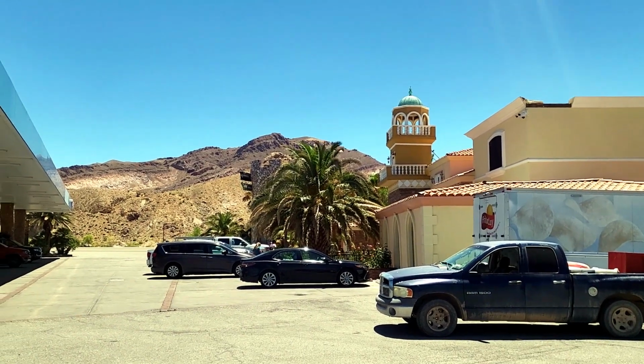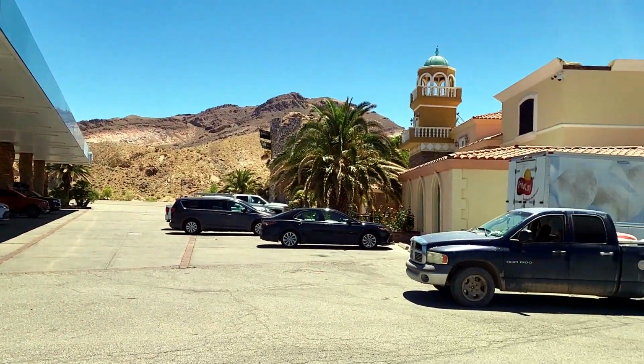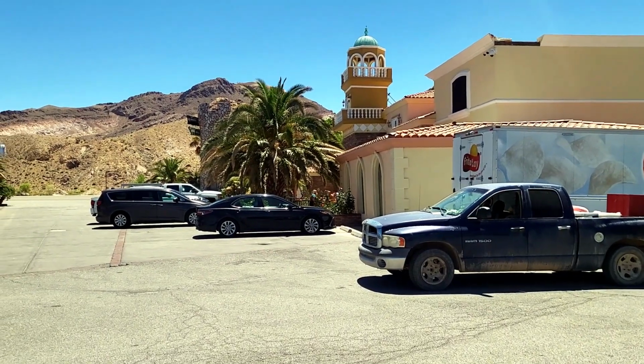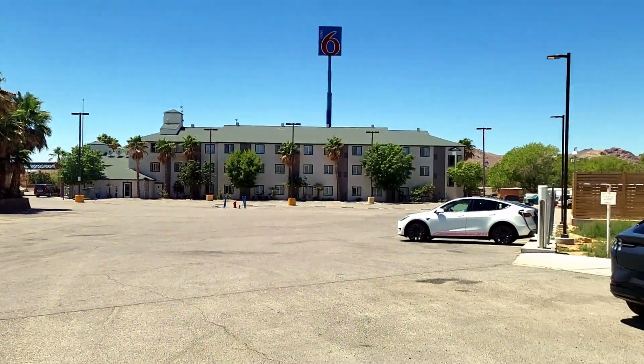Well, hey there, everyone. So we stopped for a supercharge here in Beatty, Nevada. It is at this cool gas station, and it's like a candy and nut company. There's a Subway inside, a coffee shop. You can get ice cream, and you can buy all kinds of different little trinkets and neat things. There's a Motel 6 right across the way.